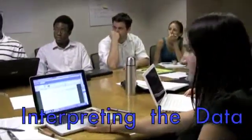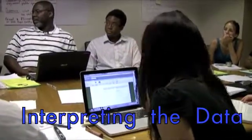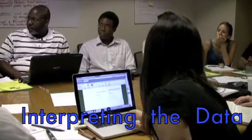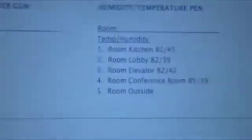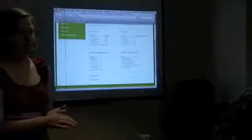We did the temperatures in the kitchen, the lobby, the elevator, the conference room, and outside. What we found that was interesting is that the temperature didn't vary that much, but the humidity did. So for an example, back where the cubicles are, it seems a lot colder. The temperature was the same, it was 85 as the conference room, but it just seemed much colder because of the difference in the humidity. Interesting. So you can see that comfort starts to really vary depending on humidity.